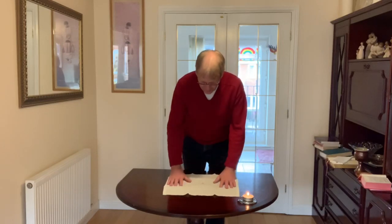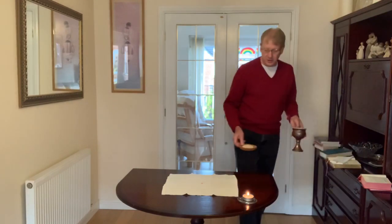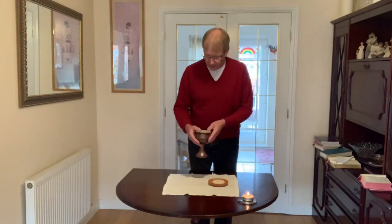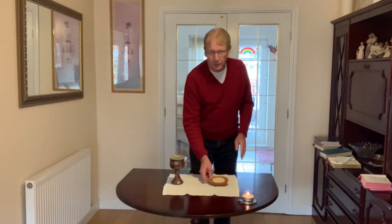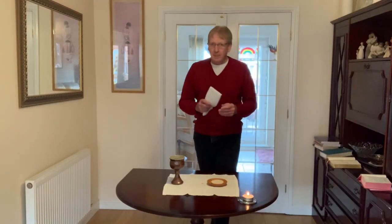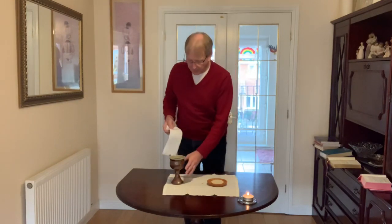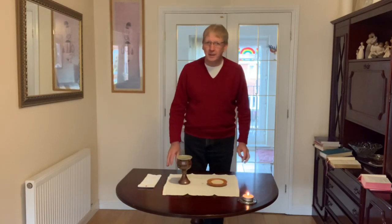So the first thing that happens is the corporal. And then on here might be placed the bread and the wine. This is empty at the moment, simply for practical reasons. So some bread and some wine. Perhaps a purificator. That's its technical word. Its job is simply to clean the chalice. So the purificator goes there. And that is all you need.